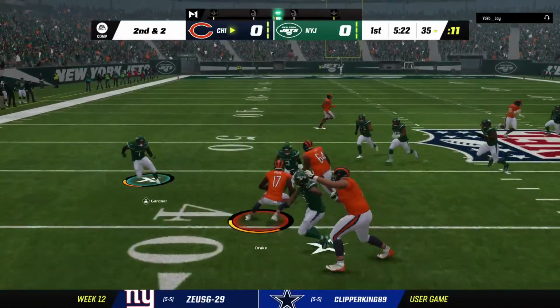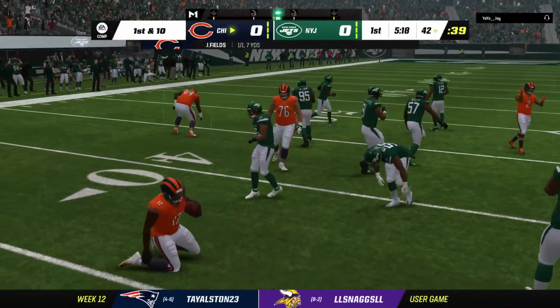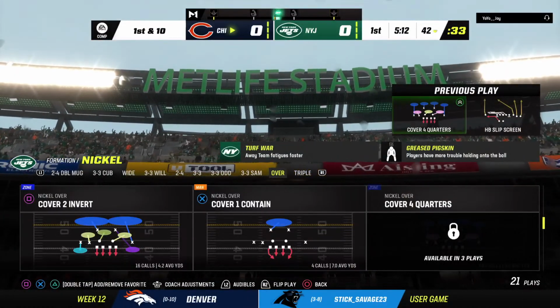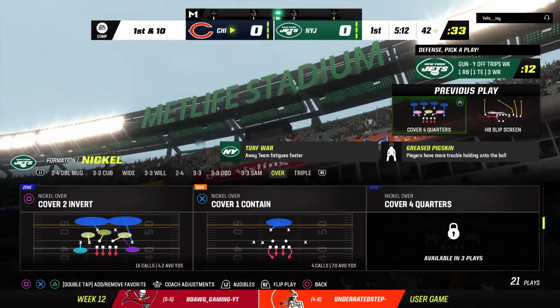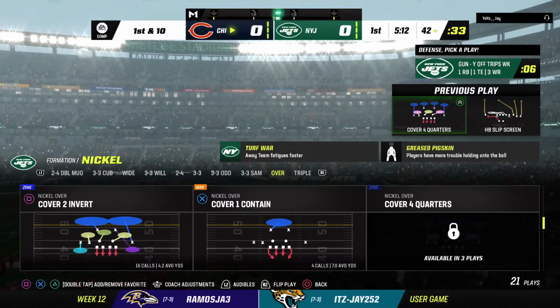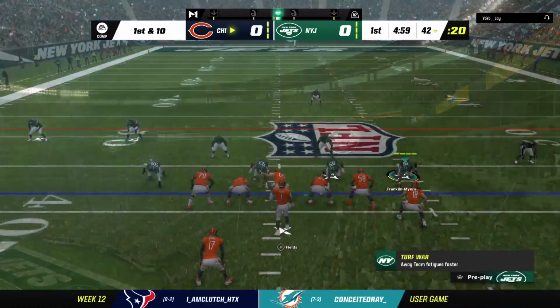Fields. He'll set up the screen to Drake. 7 yards there and a first down. I like the screen being called here early in the game, especially on the opening drive, because, Brandon, when guys come out of the locker room, especially those pass rushers, they are so amped up to get to the quarterback that you can use that against them, and a screen pass is a great way of doing it. A lot of teams against good pass rushing teams, they want to run the screen 10 to 12 times in a game.